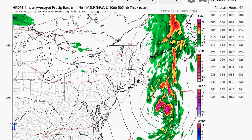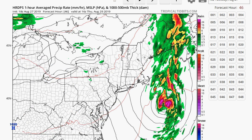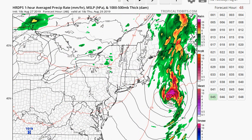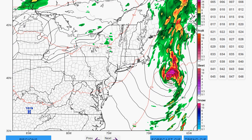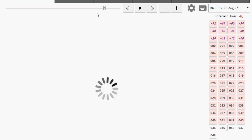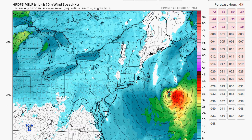And there, oh wow, that's really strengthening this. So the HRRR, look at that, really strengthening. So the HRRR might have an idea about this storm, Erin, being quite strong. I don't think it does the wind. Oh, it does do the wind. Okay, good. So we'll be able to see the kind of winds we're dealing with, and we're dealing with some pretty strong winds. So Erin will have to be watched. That's the bottom line, and I'll keep my eye on it for you.